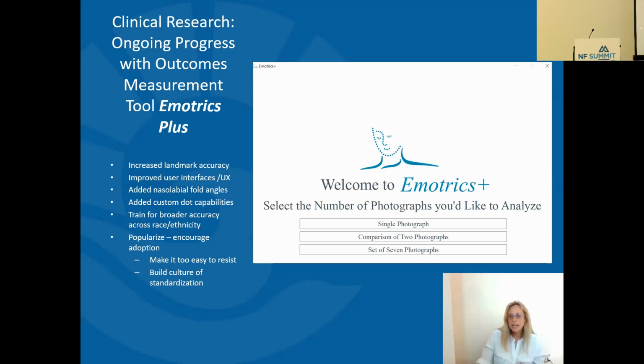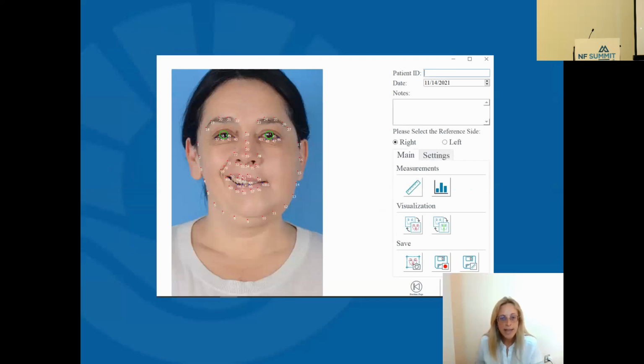We've also tried to build a nicer user interface. So when you open up the program, it welcomes you in and it says, hey, do you want to analyze a single photograph? Do you want to compare 2 photos, let's say smile before facial reanimation and smile after? Or do you want to take the whole seven photograph series and get an e-face on that? So it's kind of a user interface like that.